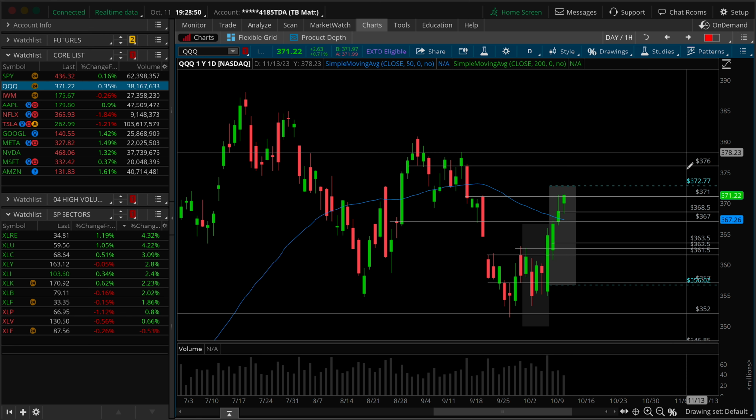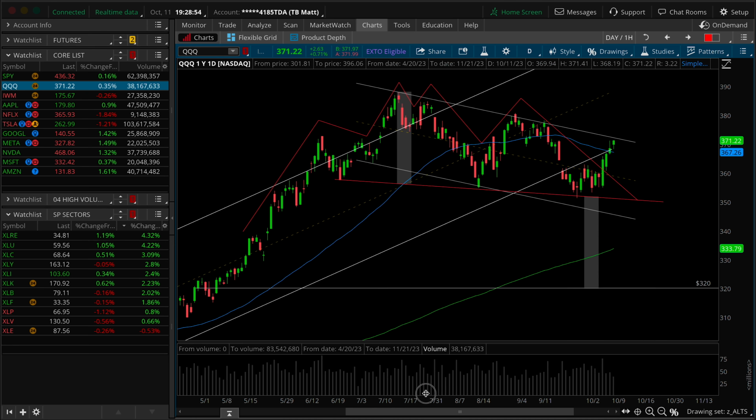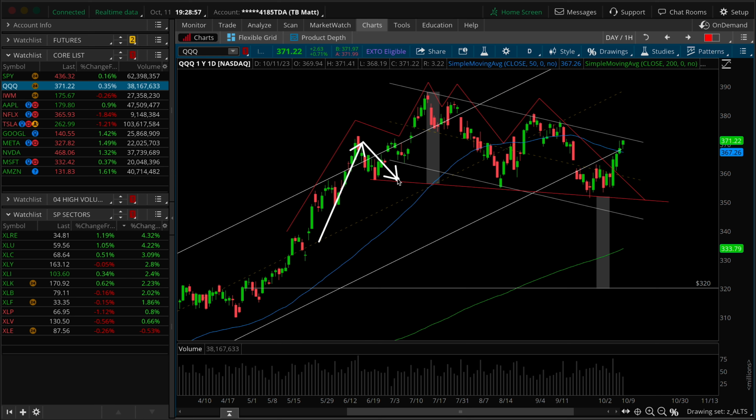Let's actually take a look just to remind you as well that there never was the breakdown of the Man Ray pattern. Remember that this is your classic Man Ray. There's the little head, right? So this never broke down underneath the neckline. So there is no neckline to retest and provide some sort of weekly lower high. So from that perspective, once again, a little bit more relative strength over on the Nasdaq side of things.